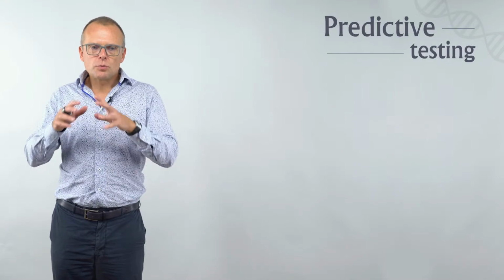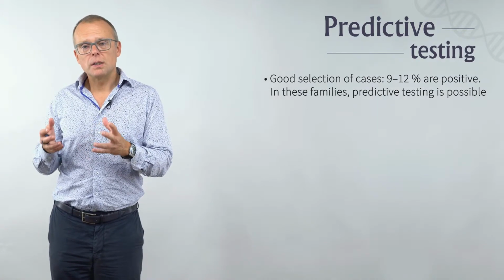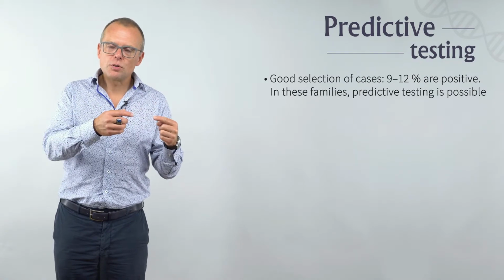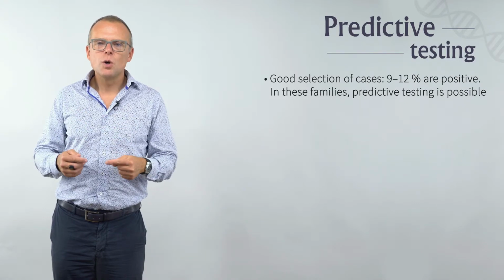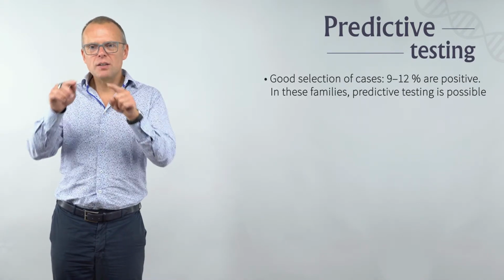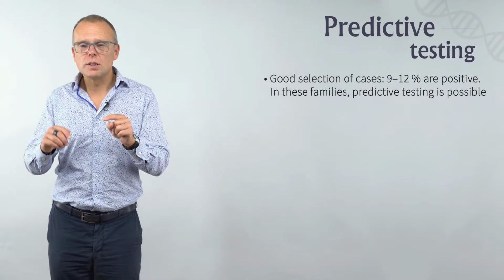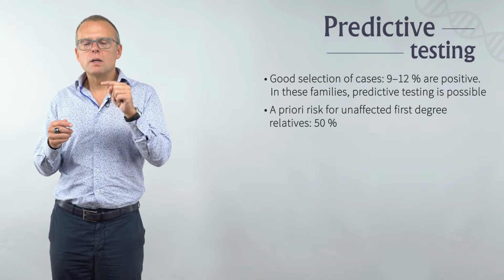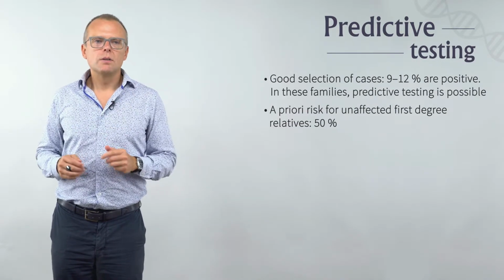So what do we see as a result of this predictive testing? Because we have selected the families, about 9 to 12% of the families are positive, meaning that we can find a BRCA1 or BRCA2 mutation. And in these families, like in Angelina Jolie's family, predictive testing now becomes possible. Because we know the familial mutation, we can check specifically for that mutation and see whether or not the daughter has inherited it. And as I said, Angelina Jolie had bad luck and inherited the familial mutation, because a priori she would have a 50% chance of escaping from that familial trait.